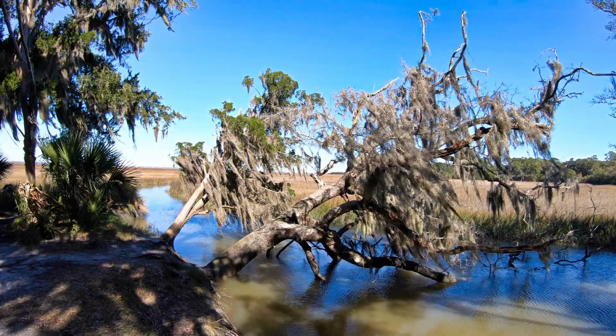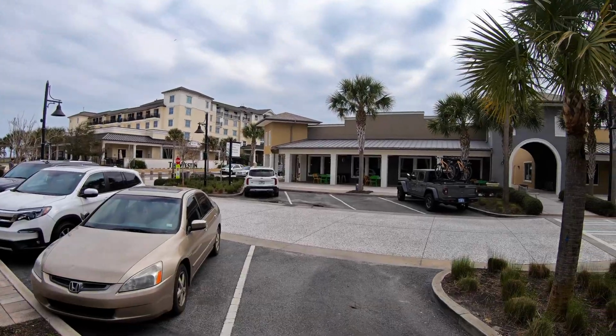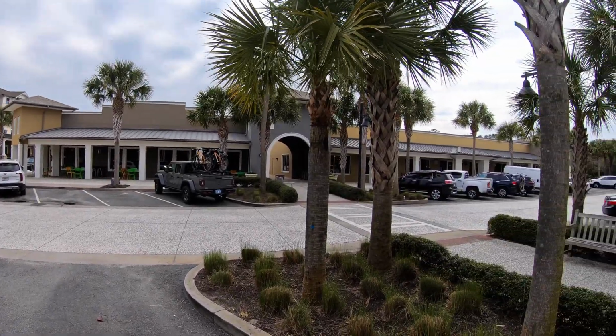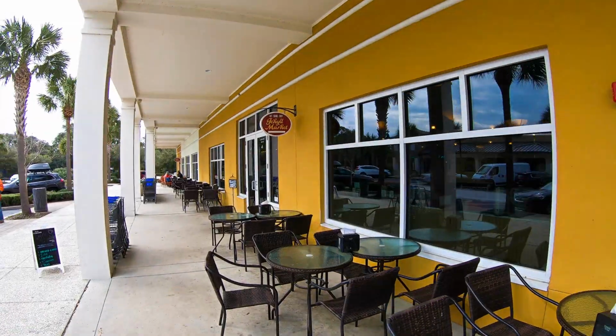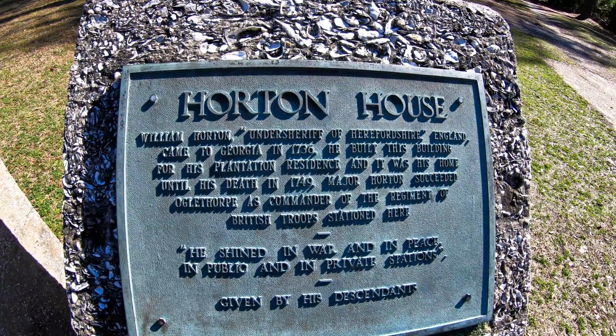Well, 2 cold and rainy nights, but we finally made it to Jekyll Island. Jekyll Island is one of the most popular islands in Georgia. We didn't even know Georgia had islands. Jekyll Island has a very rich history.